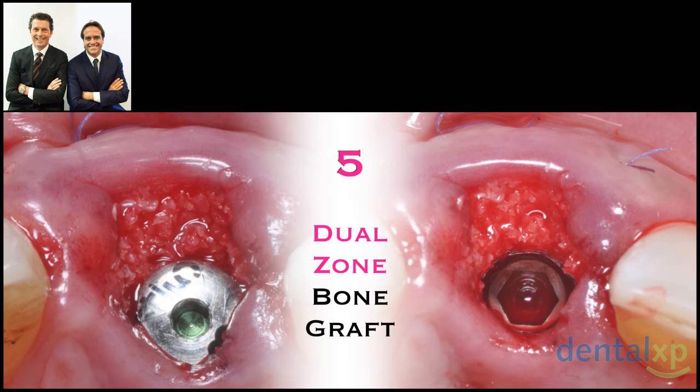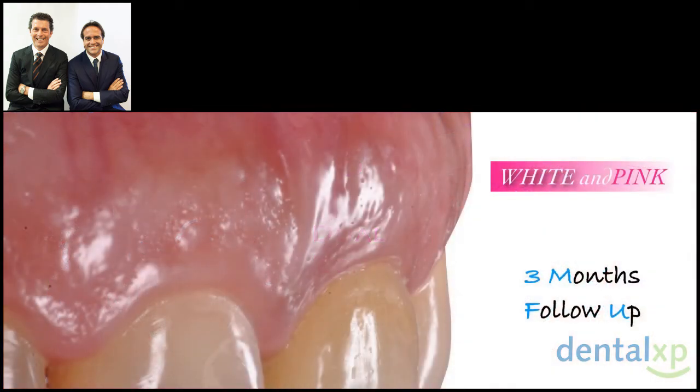So you see, this is a combination of a surgical and prosthetic protocol that, if it is done properly, can allow us to achieve soft tissue integration, like in this patient at 3 months, and this is the white and pink balance that we want to achieve. Look at the integration after 3 months, look at the root profile.